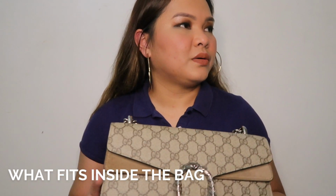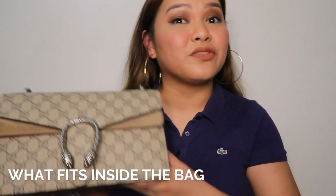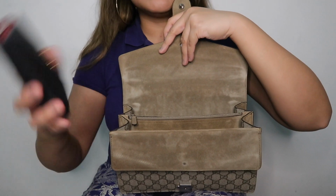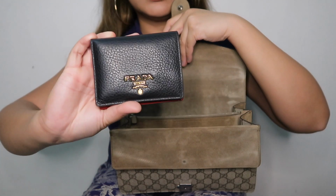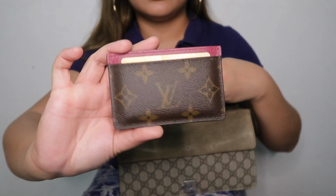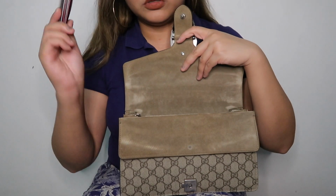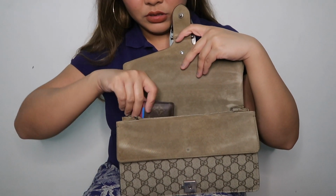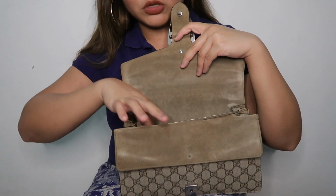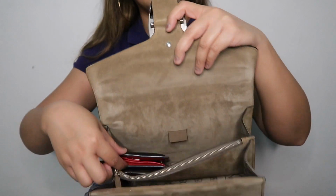Okay, so now, let's go to what fits in this bag. Ito lang kung ano yung pwede nyong ilagay sa loob. And first is my small wallet. So, this is the Prada Saffiano wallet. So, yan, lalagay ko yan dito. Louis Vuitton card holder. So, dito lahat ng credit cards ko. And also, mga driver's license, ganon. Yung mga mabilis kunin. So, dito ko rin yan nilalagay.